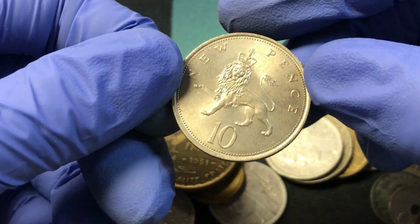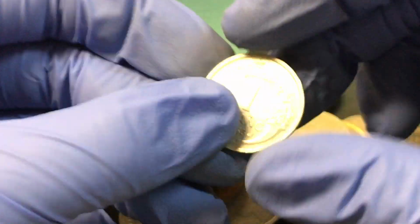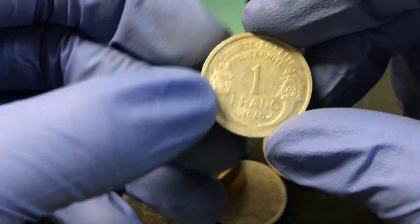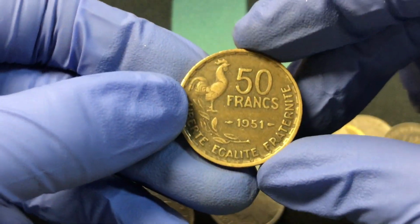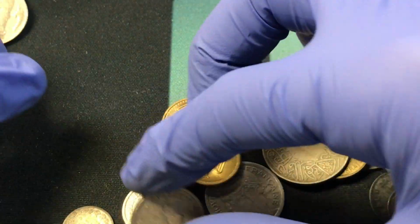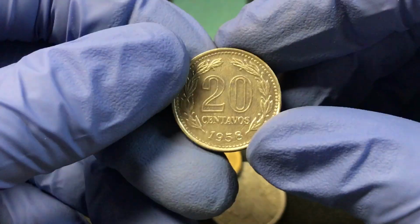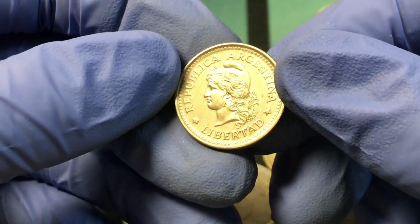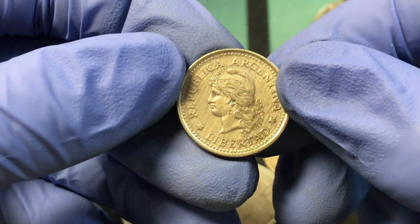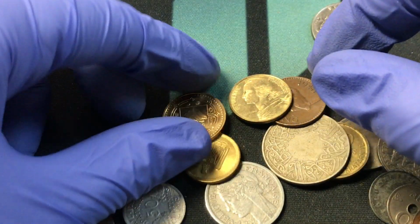And these coins have grown on me. They used to be in like every hunt, and I never wanted to see them, but it's been a long time since I found one of those. 1945, 1 franc, another aluminum coin, and then 50 francs from 1951. Just shows you how inflated the coinage got pretty quickly, the French franc. 1958, 20 centavos from Argentina, also adding to that variety, and this one looks maybe super polished, or there's something going on there where there's a lot of abrasions on that coin.